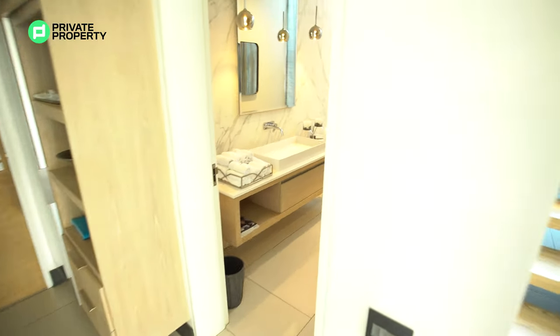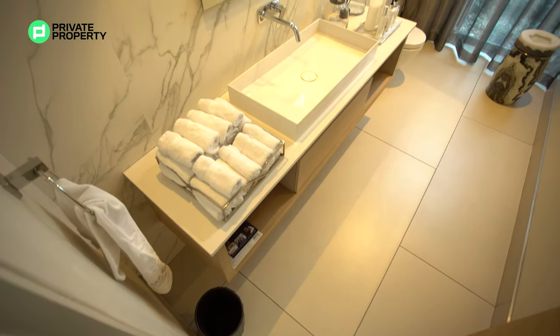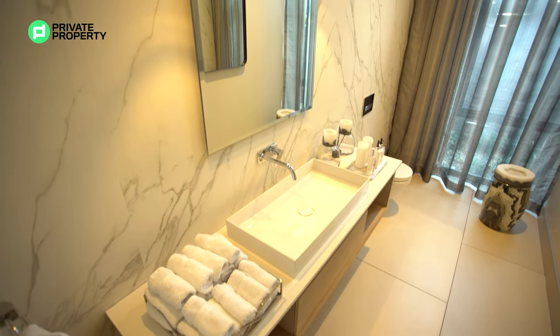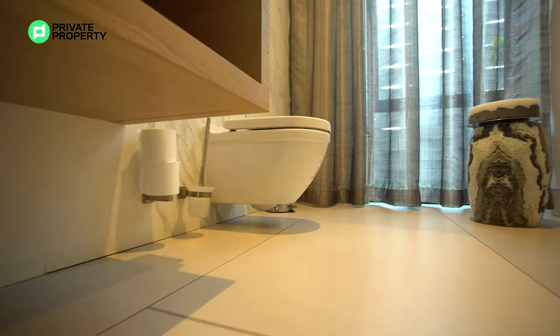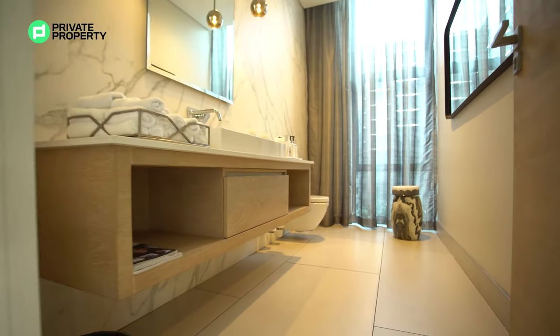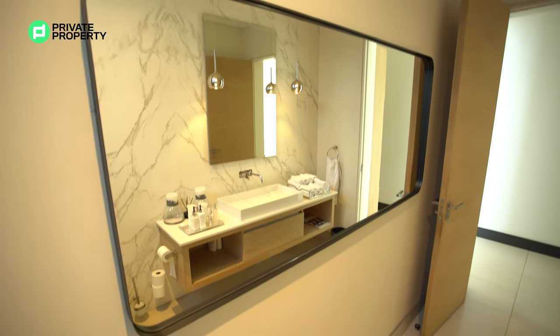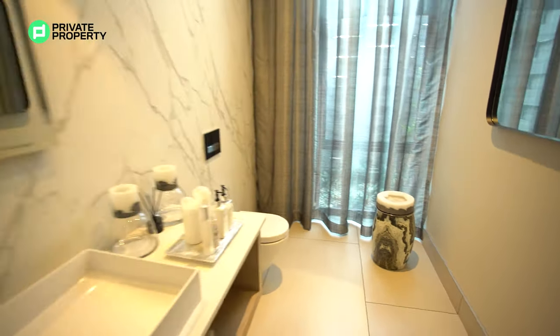Now this guest bathroom is impeccably finished, like the rest of the home. One full wall is clad in white marble, just like that feature wall you saw in the living area. Then we've got the toilet, obviously, with a hidden cistern, soft closed lid, huge vanity with mirror on the wall, plenty of space to store, and it is just such a nice place to be in and perfectly situated to service anybody coming to visit.